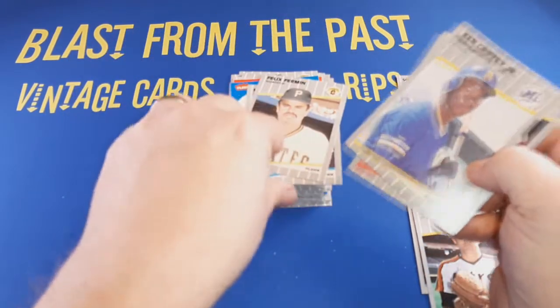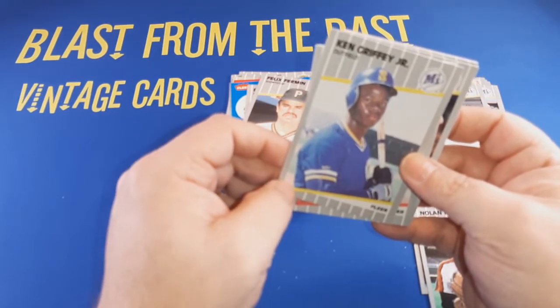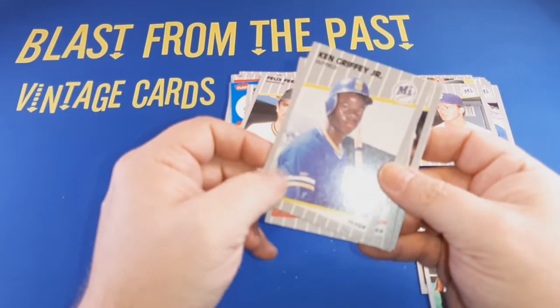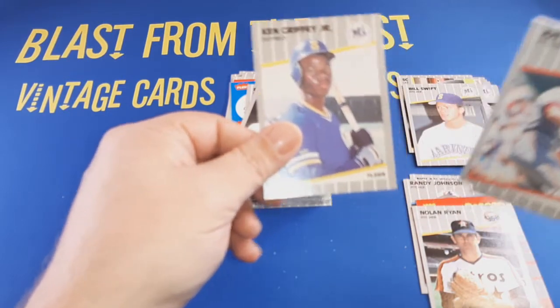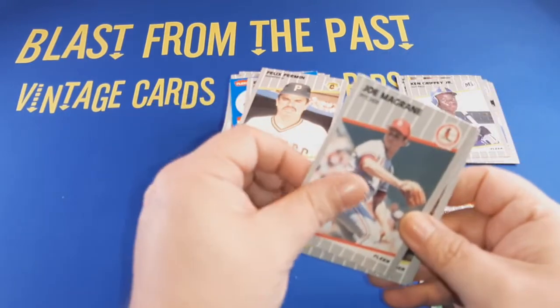Oh, look at that, folks. Speaking of Mariners, what a hit. Ken Griffey Jr. rookie card. That is cool. That is definitely cool. Do I give this to my father-in-law? I probably will. I have several of these. So, there you go, father-in-law. You get a Ken Griffey Jr.